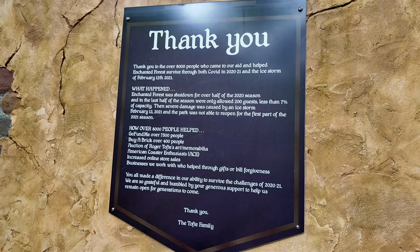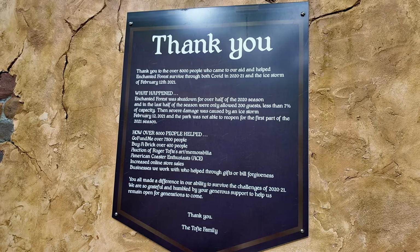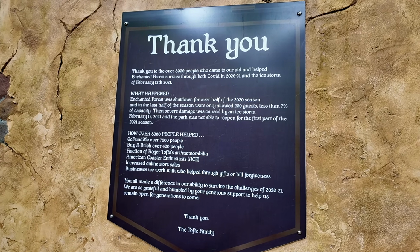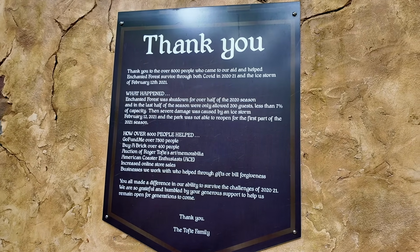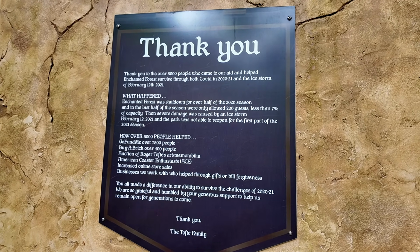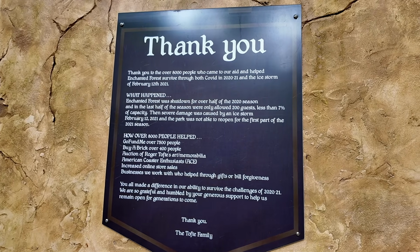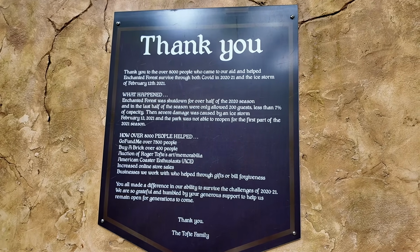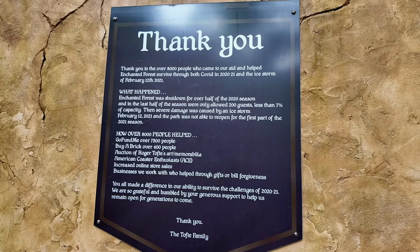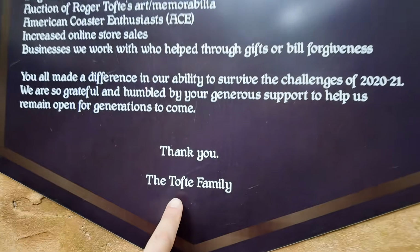This is pretty neat. So Enchanted Forest almost closed during COVID, but a lot of people chipped in to help keep it open. So that's the bricks on the ground that Mo showed you earlier with different names. It's people who helped out to keep it open. Also the American Coaster Enthusiasts, ACE, also chipped in. People who just didn't want to lose another roller coaster. So it's pretty cool. All the people who really care about it. And it's signed by the Tofte family.